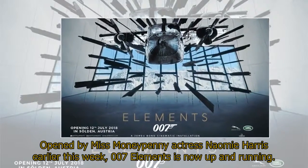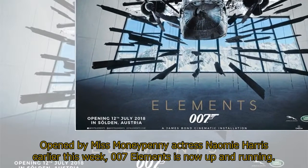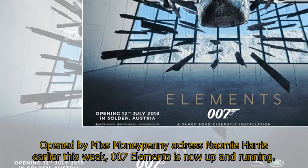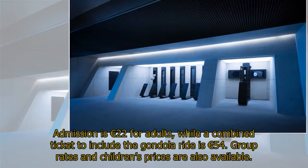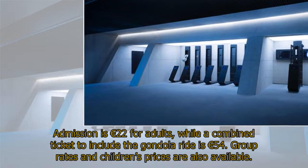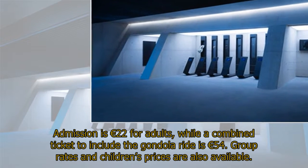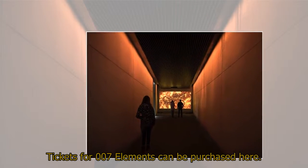Opened by Miss Moneypenny actress Naomi Harris earlier this week, 007 Elements is now up and running. Admission is €22 for adults, while a combined ticket to include the gondola ride is €54. Group rates and children's prices are also available. Tickets for 007 Elements can be purchased here.